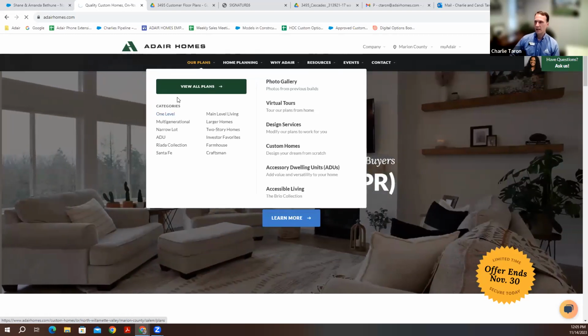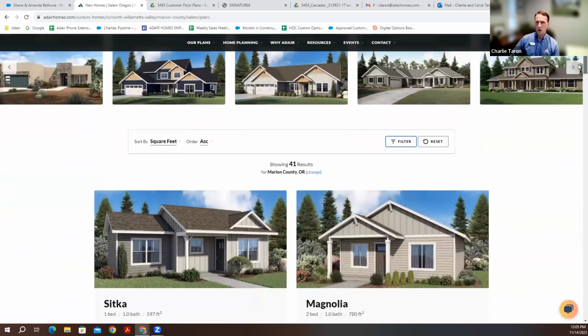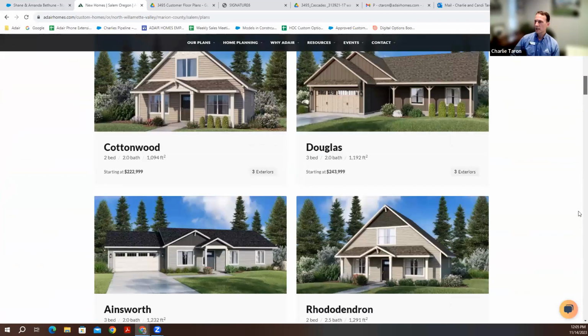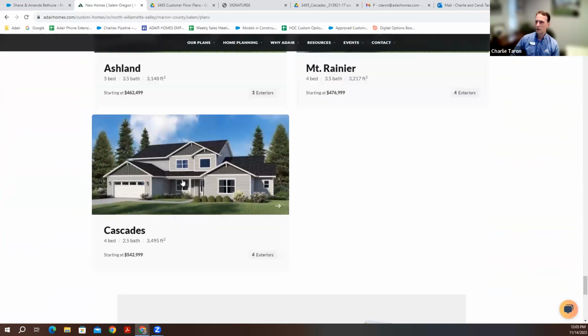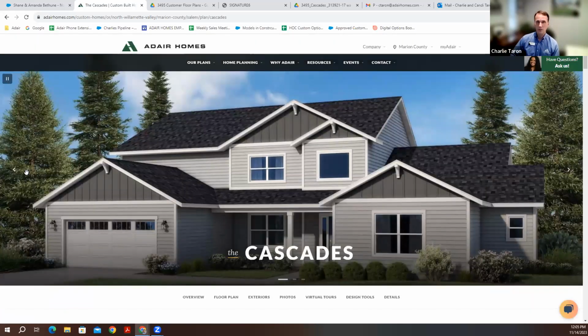We're going to be looking at the Cascades floor plan today, and that really is the largest standard plan that Adair Homes offers. If you scroll all the way down, you're going to see the Cascades plan. We'll pull that up to use as an example.